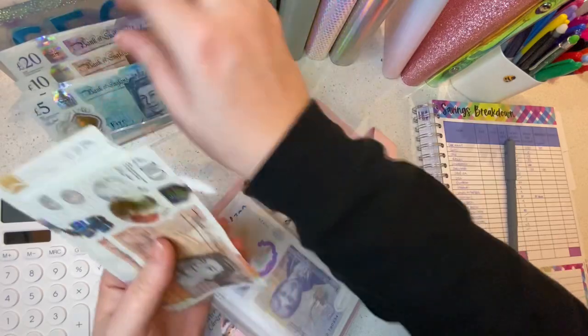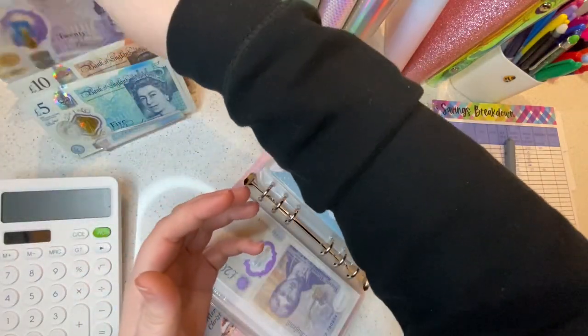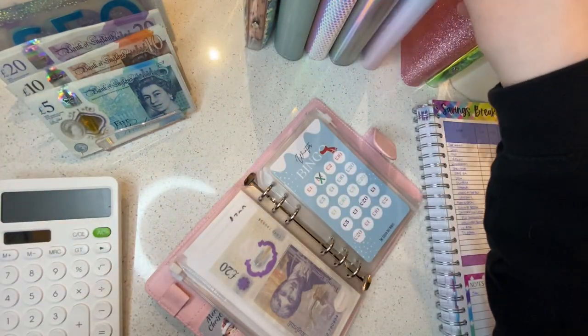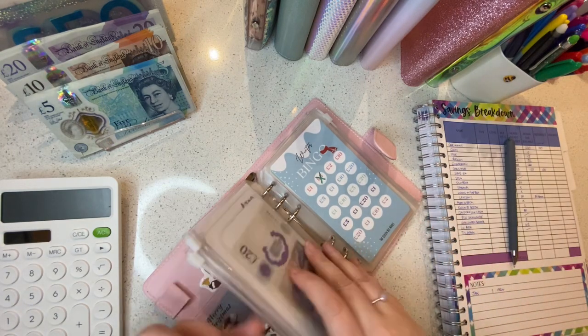Lovely. This feels so good to have money already saved up for Christmas this year. It's incredible. This method is so, so good. It just prepares you.